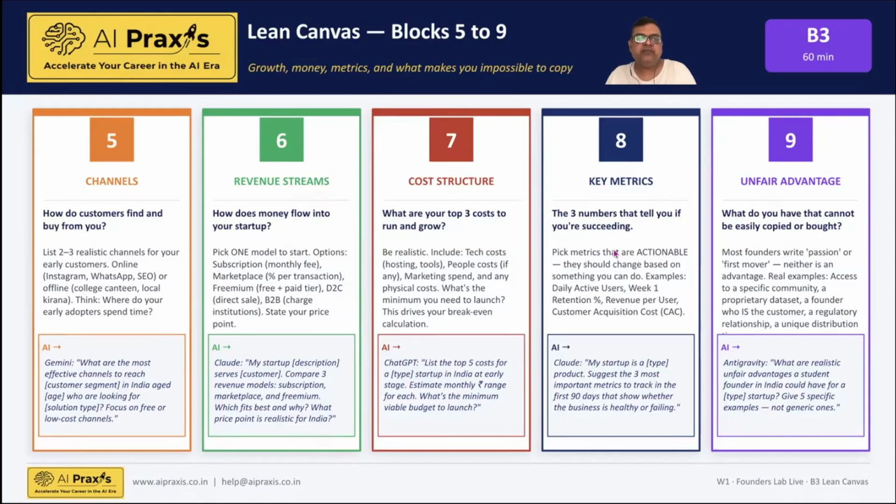So here are a few examples. A learning app may charge a monthly subscription. Amazon earns money through marketplace commissions. Canva follows a freemium model where basic features are free, but advanced features require payment. A clothing brand may use a direct to consumer model, selling directly through its own website. A company selling software to schools might choose a B2B, which is business to business, subscription model.